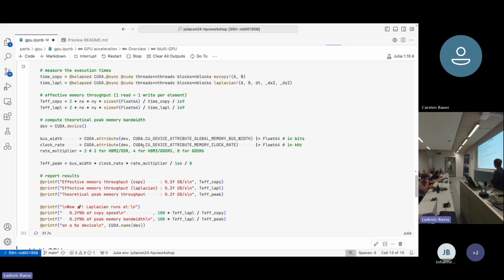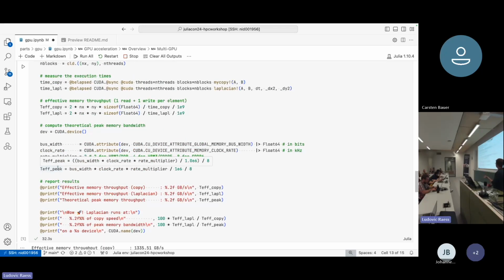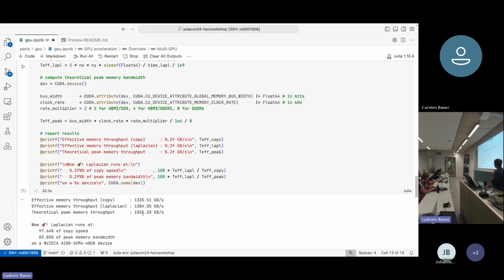some device internals to get what the hardware tells us could be given on the bus with the clock rate, and this rate multiplier just kind of gives us the theoretical peak performance. And then we print it, so that's what we see.